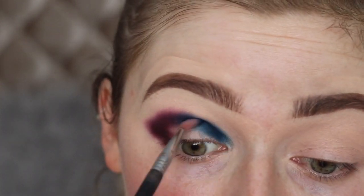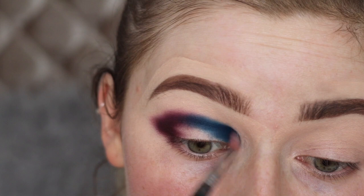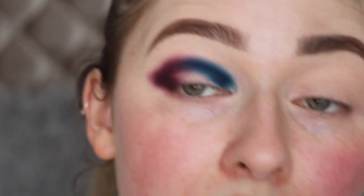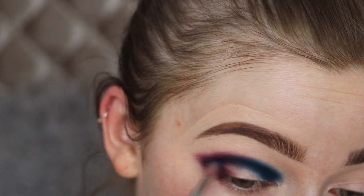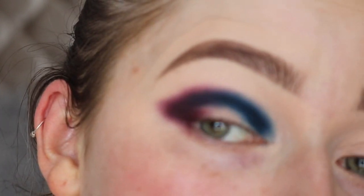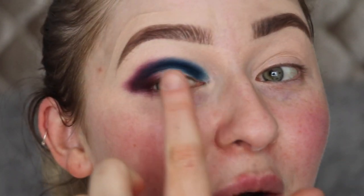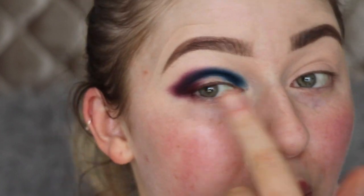So yeah, basically just keep doing what I done with the purple, with the blue, so just keep going back in until you're happy with how dark it is. I do want it to be quite dark, so I just keep going back and forth with it. Right, whatever's left on my brush, I'm just blending it in between there. And as you can see, it looks blended in there. Obviously the edges are not blended yet. Don't click out this video yet. Oh shit. I gotta blend the edges now with lighter blue and lighter purple, you know.